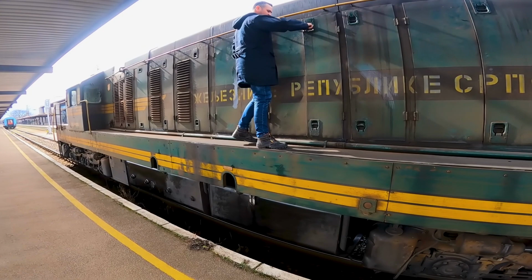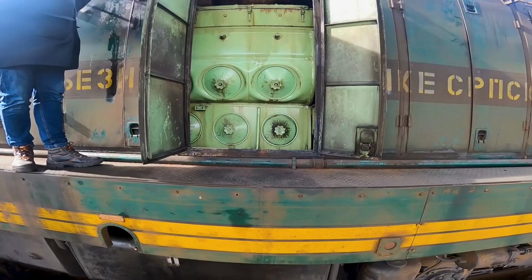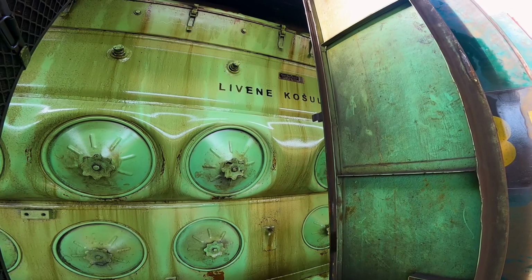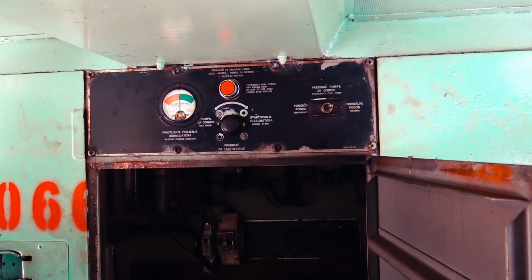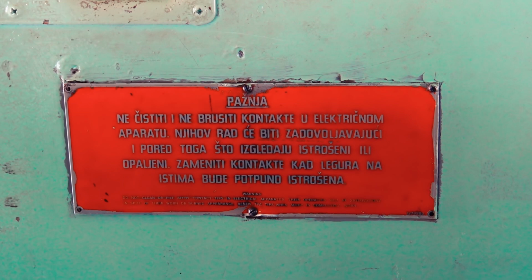The locomotive is equipped with a 2-stroke diesel engine with 16 cylinders arranged in a V layout. The maximum power of the diesel engine is 1950 horsepower. The diesel engine drives the main generator, and the main generator produces electricity, which it sends to the traction motors. We start the diesel engine with an auxiliary generator, because it serves as an alternator and charges the electric batteries. Now we will start the diesel engine.